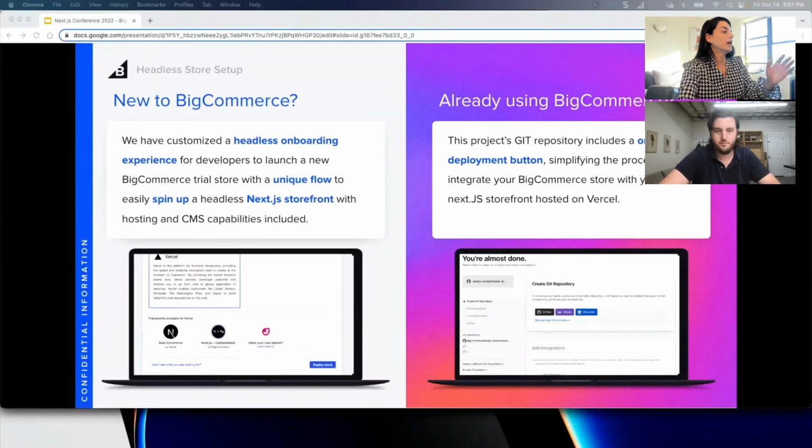And so as a new BigCommerce user, we will walk you through this onboarding flow. And as somebody that already has a BigCommerce store, we'll direct you to the Git repo where there's a one-click deploy button in the README file that will allow you to launch your storefront with Vercel, and we'll include some instructions as well on how you can add your Contentstack variables so that you can have all the different applications integrated together.